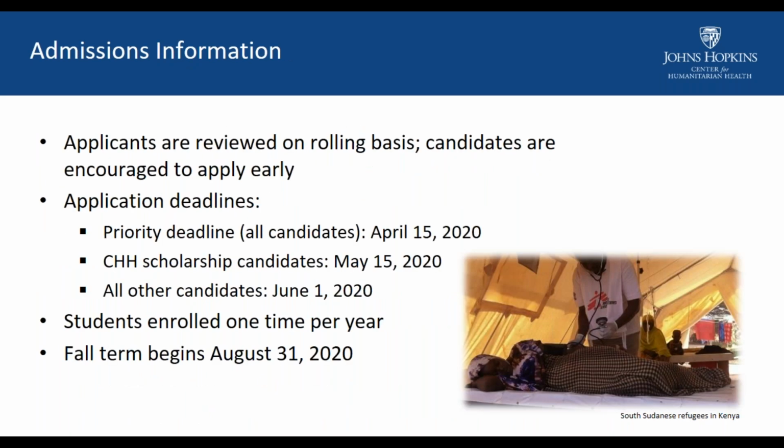So we are accepting applications now for our fall 2020 start. We review applications on a rolling basis. So the earlier you apply, the earlier you will receive an admissions decision. We do have a priority deadline that is on April 15th of 2020.